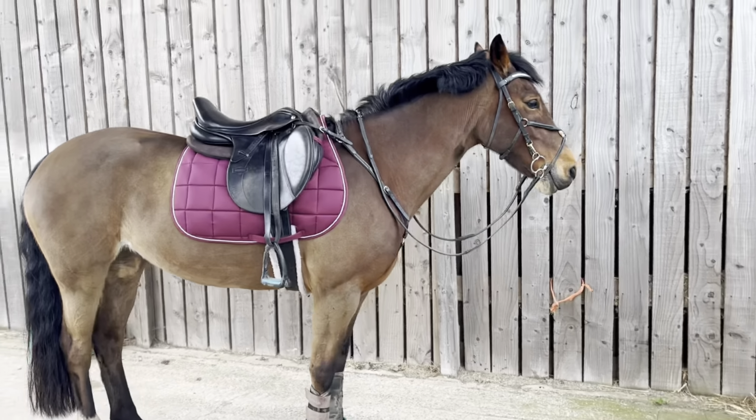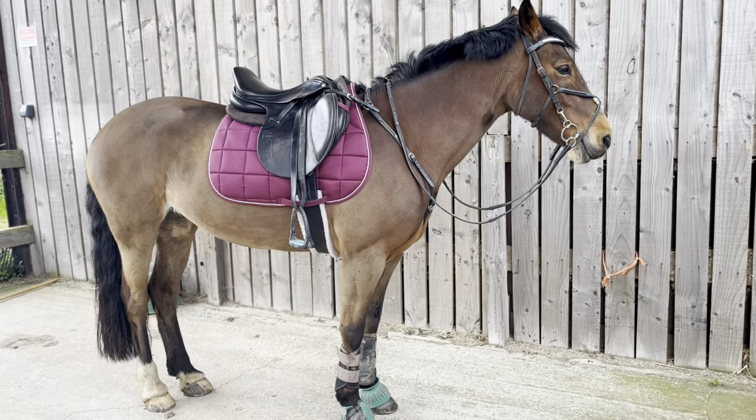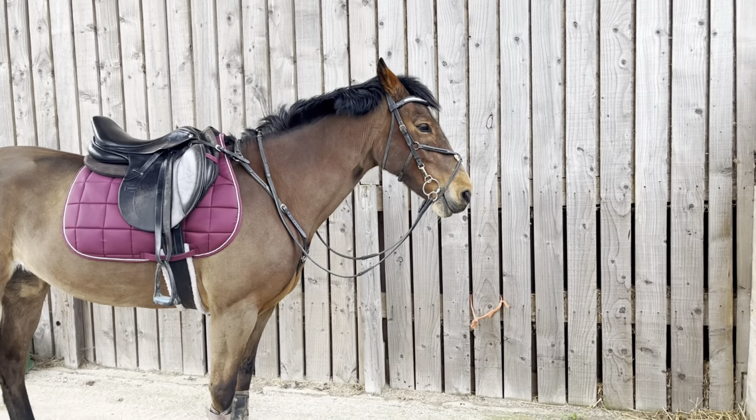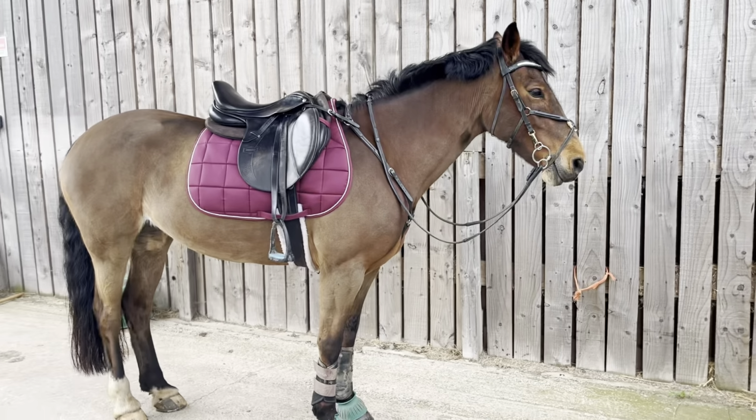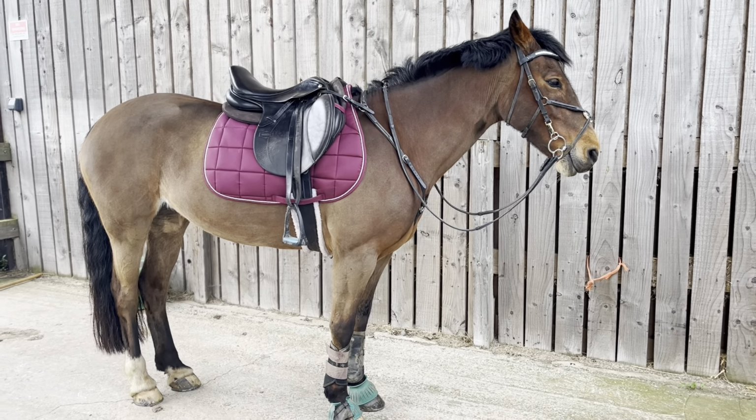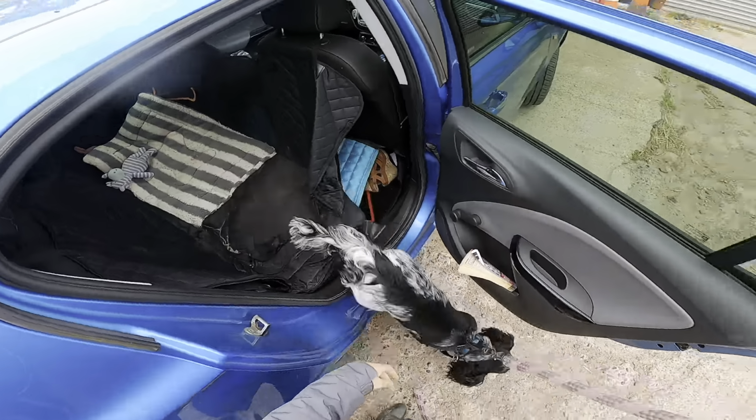Ready and tacked up. Sorry I didn't film tacking up, it was just too windy and she does not look impressed. So we're just going to go and get Django from the car and then we're going to head off down to the bottom yard. Come on then. Good boy.